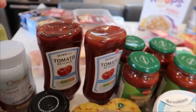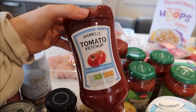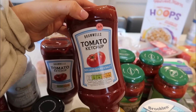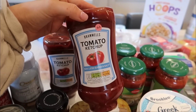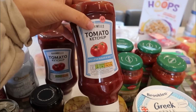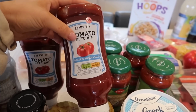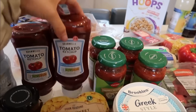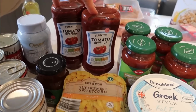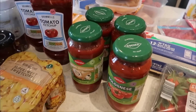And then I just got a top up of my tomato ketchup. This is the one I always get. I go through this so quickly. It is half a sin for a tablespoon. So yeah, again, I normally only like Heinz, and this one is the only ketchup that I like. So yeah, I really recommend picking up those. They're like 60p, and you can't go wrong. Just make sure you're getting the 50% less sugar and salt one. Otherwise, there is another one available as well, but it is higher in sins.